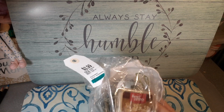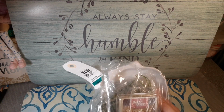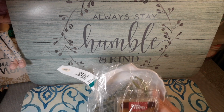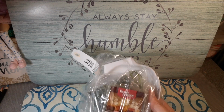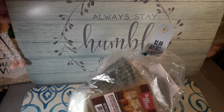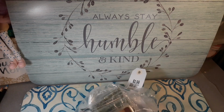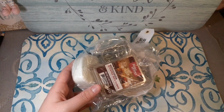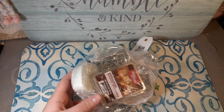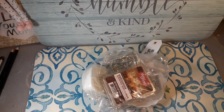And I went over to Savers today because my husband was in the military, so they have military discount and senior discount on Tuesdays. So I decided to head over there and see what I could find. Sometimes I just mosey on over there. I'm going to move the camera here so you guys can see better. Hopefully that's better. There we go.